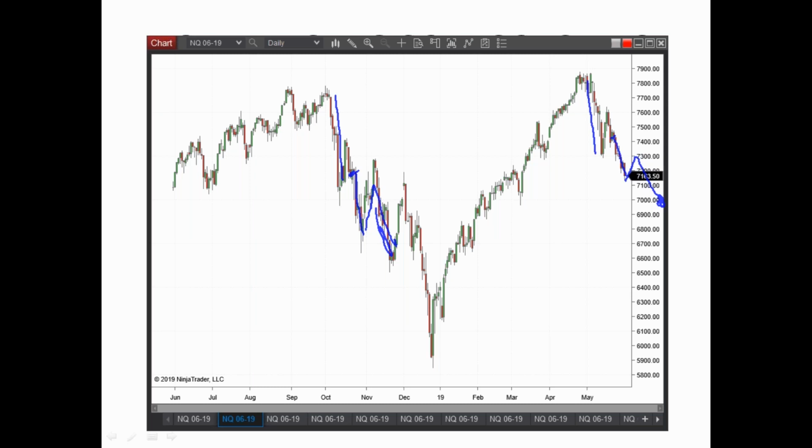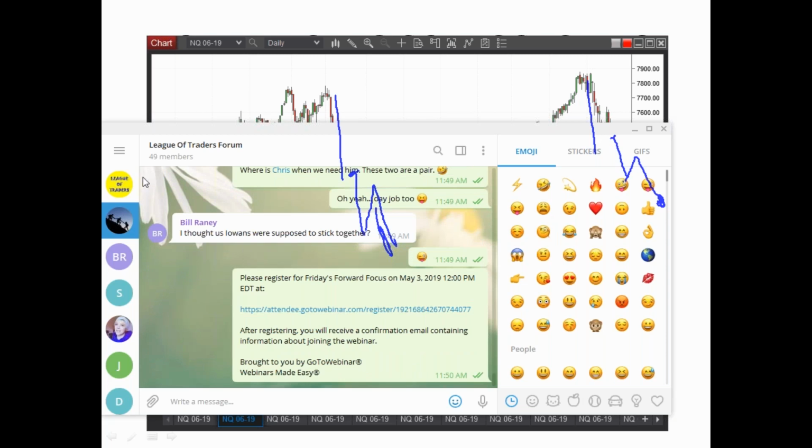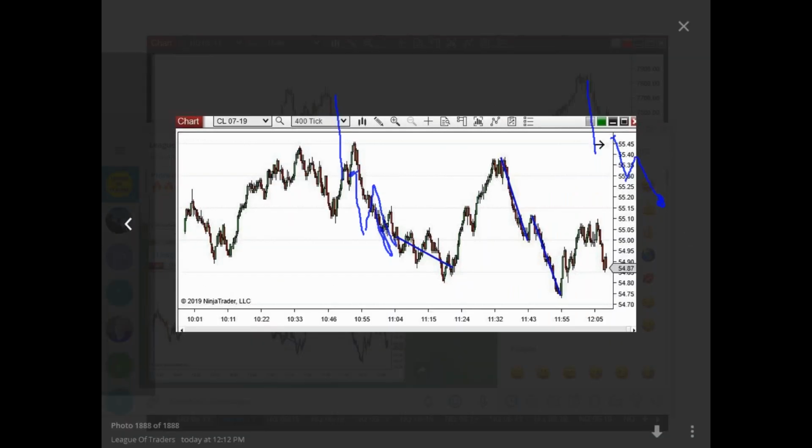So give me just a second. I don't have live charts over here on oil because this is my teaching computer, but I've got it on my trading computer. So I'm just moving it over here. There we go. So here's oil.